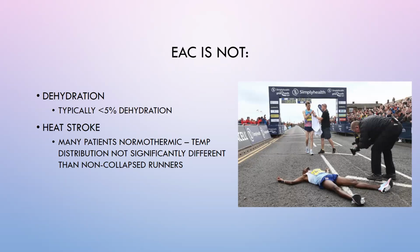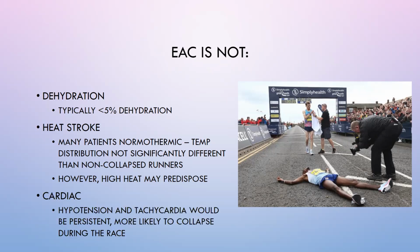When they've compared people with EAC, their temps to people who don't have EAC, it's really not a big difference at the end of the race. But you may see more exercise-associated collapse if it's warm out, okay? It is, again, not cardiac. And again, that's where we're thinking if somebody has an event during the race, you think cardiac.